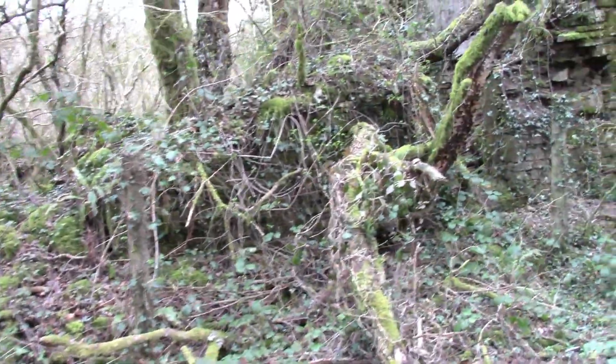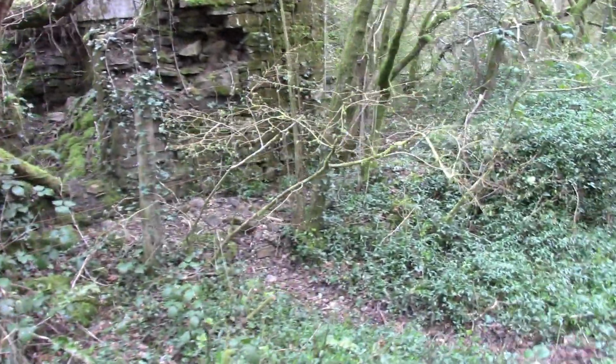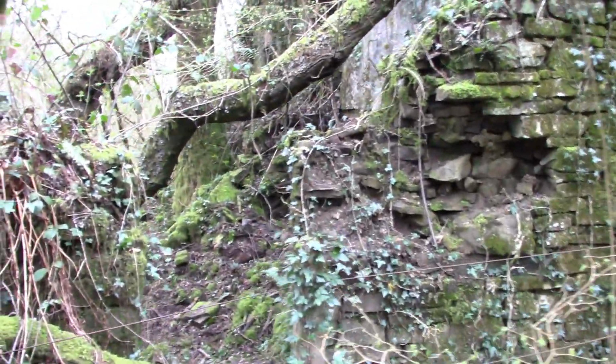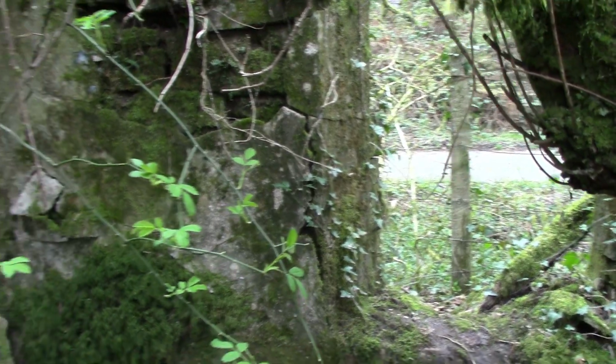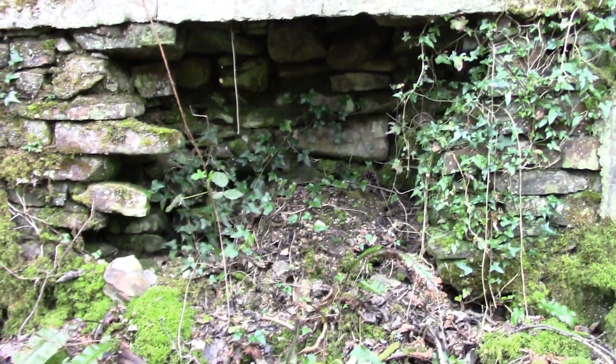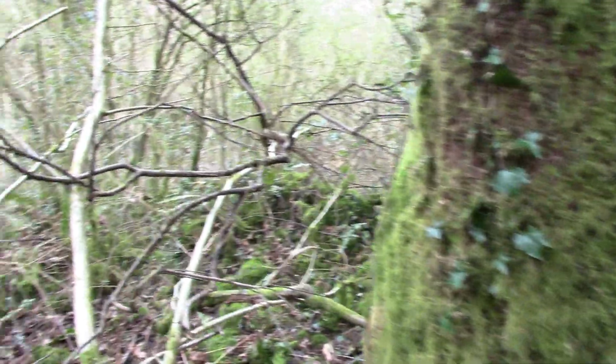Okay, on the way back. I said we'd try and do this on the way up, so let's try and get in. We'll have a quick look. Okay, that was fun, we're in, we got through. Obviously a property, wasn't it? There we are, look. There's the chimney. Fireplace there. Yeah, look, all but gone.